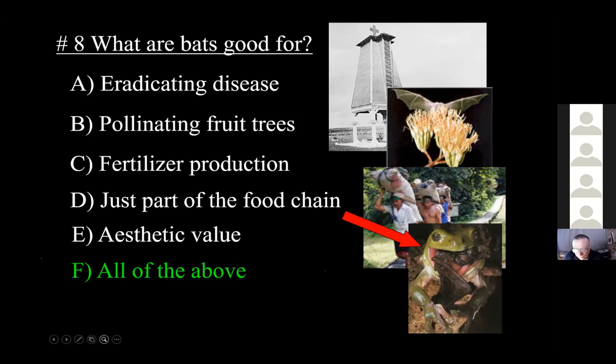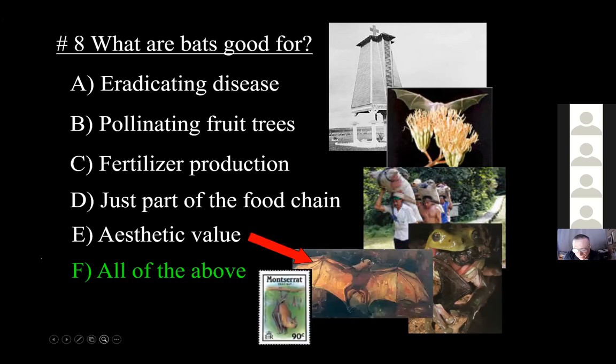And aesthetic value, not to underestimate or list it last, but bats, again, like I mentioned, have had a nice mythology, both good and bad, over the centuries, and they show up in artwork, and there are even examples of them on postage stamps and that sort of thing. So they play, in general, a role of fascination for us as humans.